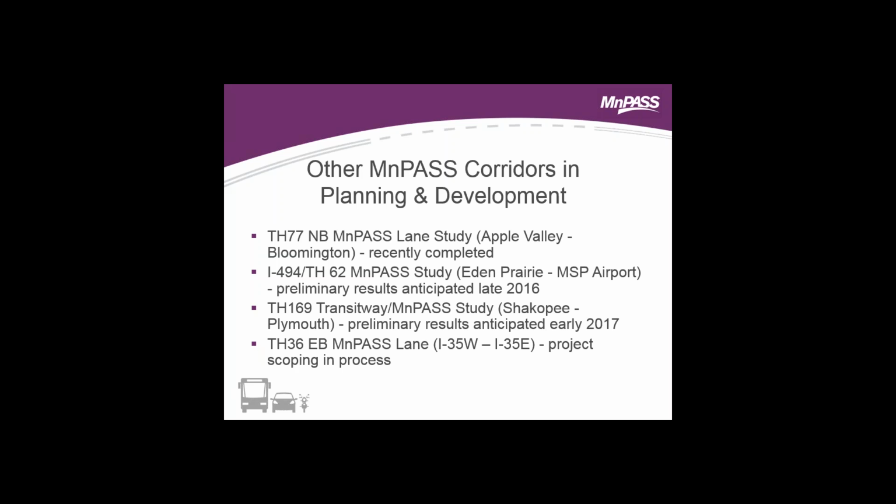Highway 36 came out of the broader MnPass System 2 study that was completed back in 2010 that really looked at both directions in the Highway 36 corridor. Westbound was considered to be too expensive to recommend anytime in the near term, and so it really recommended just that eastbound movement for now. And it's really what drives a lot of these projects.